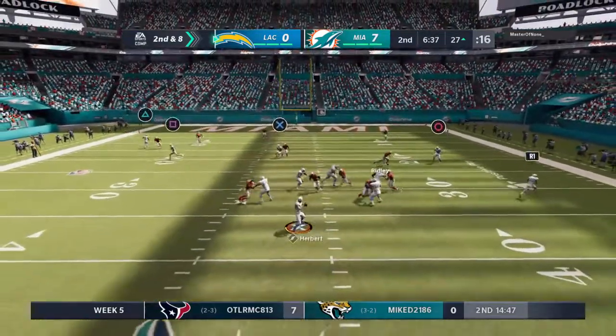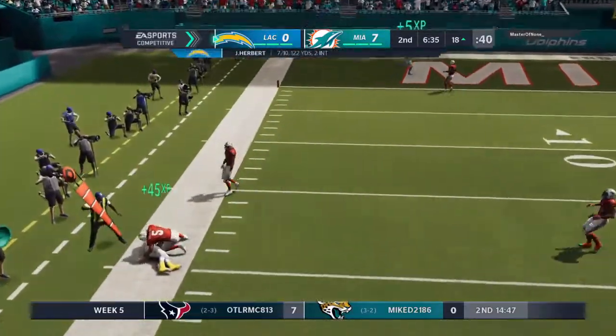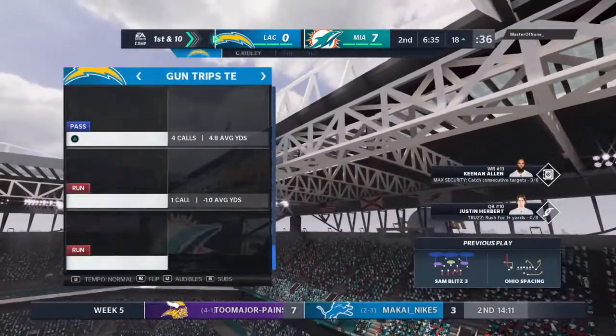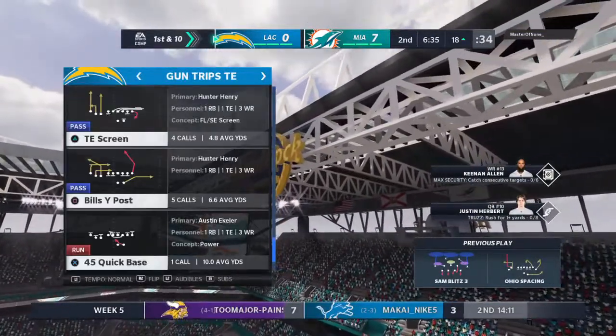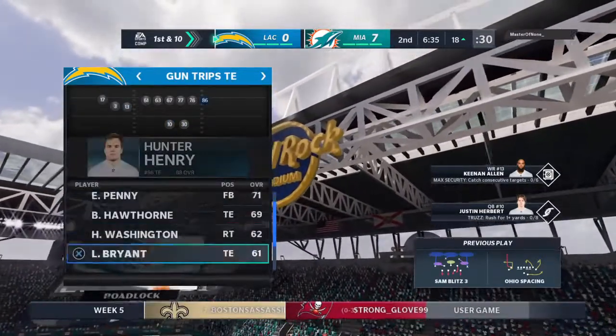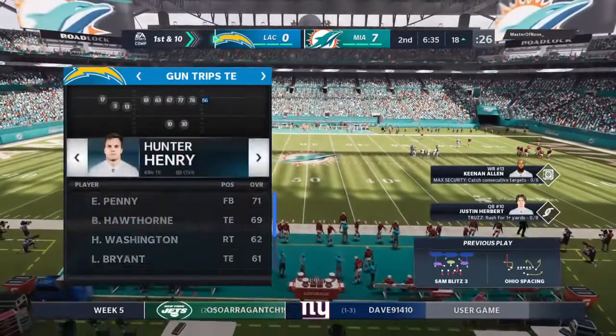Herbert back to the air. And he will find Ridley. That's complete. And he'll go out of bounds in the red zone just inside the 20. That one a first down pickup of 8. That's now 4 completions in a row. A good bounce back following the interception last drive. Certainly not letting it affect him, that's for sure.